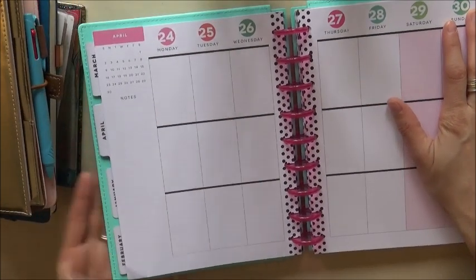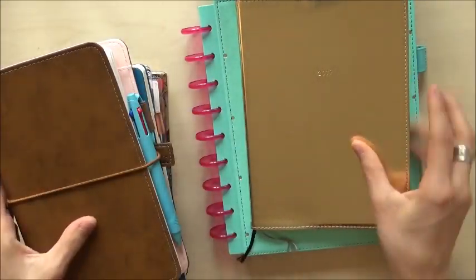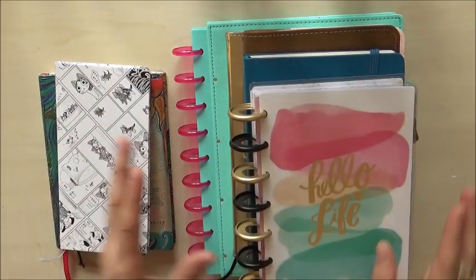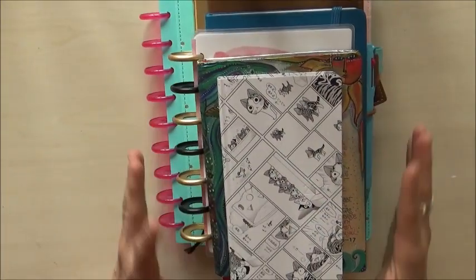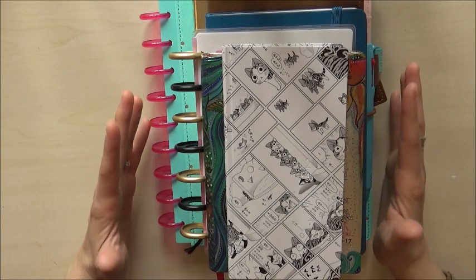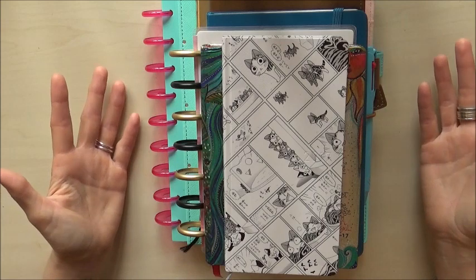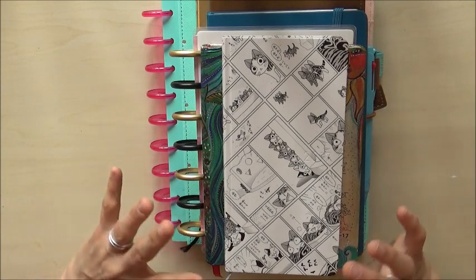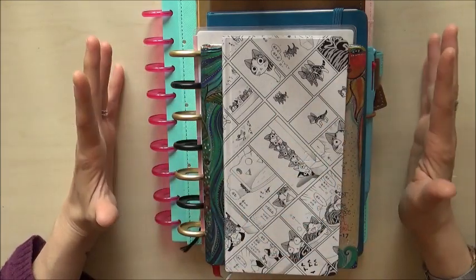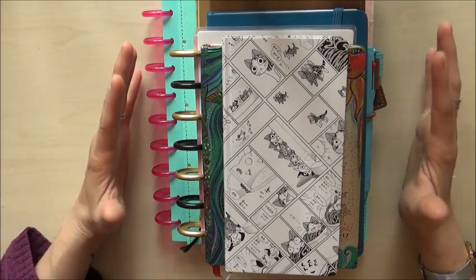So the main point of this experiment is really just to get to try out all these different planners and see how well they all function when using them as a general all-round planner, instead of using them for specific purposes, which is what I've always done before. Like I said, gratitude journal, meal planning, expenses, etc., rather than using them as a single-use planner where you always have enough room and the layout isn't really an issue. I thought it would be fun to put a bit of a challenge into it by using them all for the same thing, which is everything, like all of the planning. Obviously not in tons and tons of detail, but just to give a nice overview of my week.